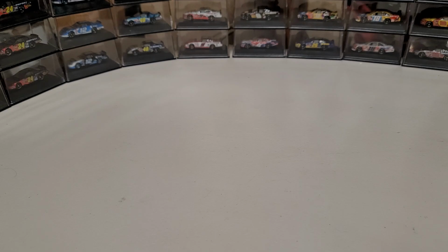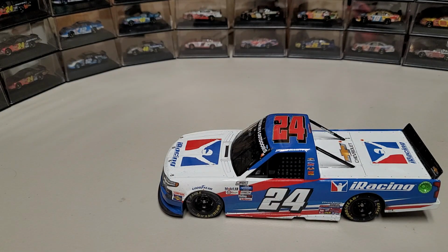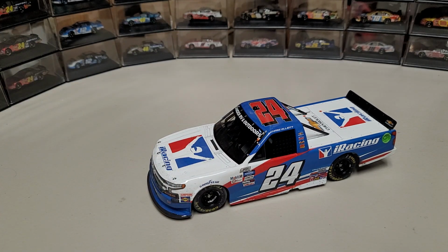The first car on the list for the Chase Elliott raced versions is going to be his truck from 2020. The reason this one is the lowest as of right now is probably pretty simple. It's one of the newer cars, and I will spoil the video already: most of the 2020s are in this range, just because they're new. They haven't sold out. They're not running out. Here's what I do know. All of them, literally all of them, once they have reached past, they've gone up. Every single one of them.